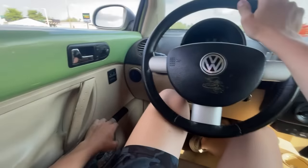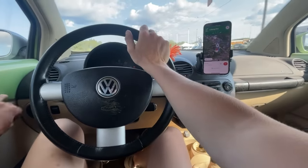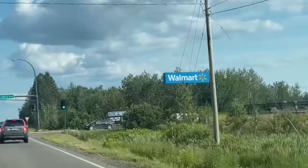I just passed kids and they were like, "What is that?" I swear, man, I would not get any more attention if I drove a supercar. This thing's a neck breaker for sure. All right, we're now arriving at the one store that this car probably belongs at. Walmart.